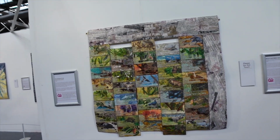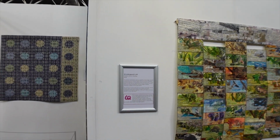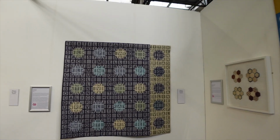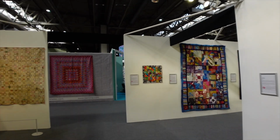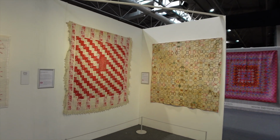And then we have more modern stuff. 2019, Melanie Nissen-Keating. Sarah Impey, 2005. The Quilters Guild does own a very interesting variety of quilts.